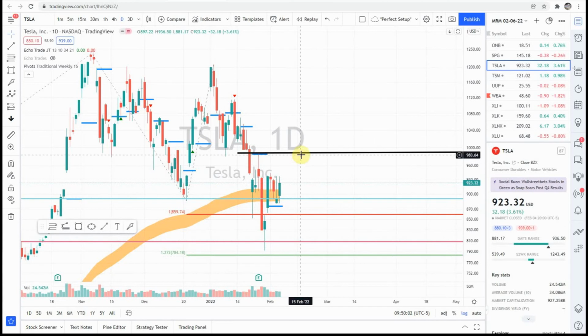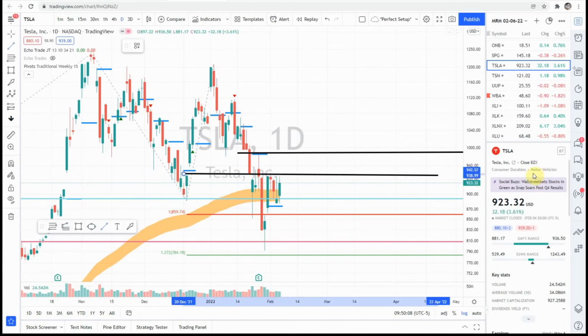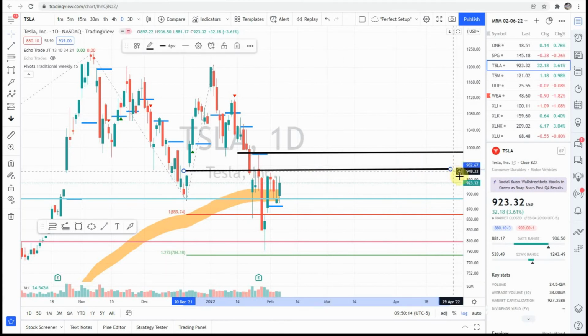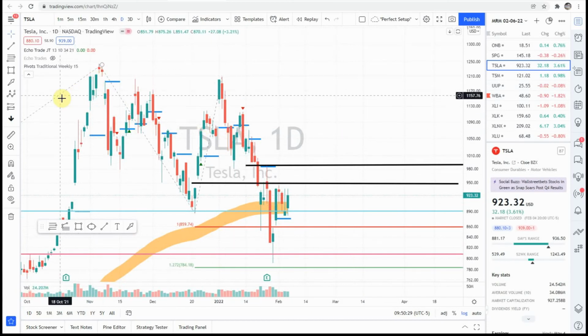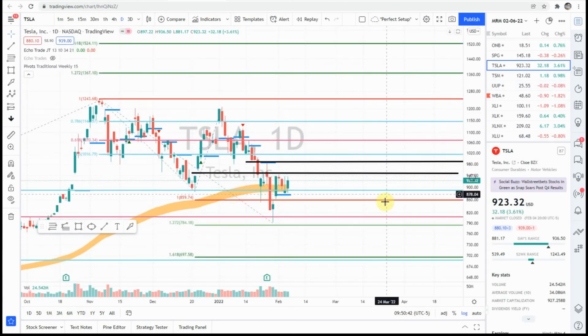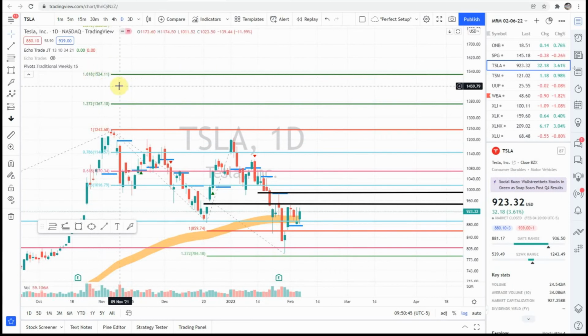Tesla. If you wanted to be aggressive, you could put another line right in here. Probably right there. But I'd wait till it confirmed back above this big rejection off that pivot. Technically a roadmap setup. It did come down almost to the 1272. What's the possible upside around 1500?